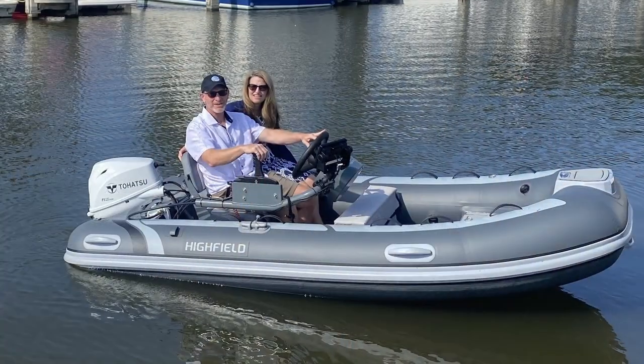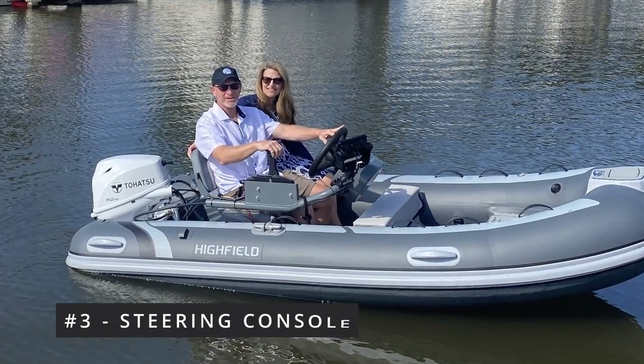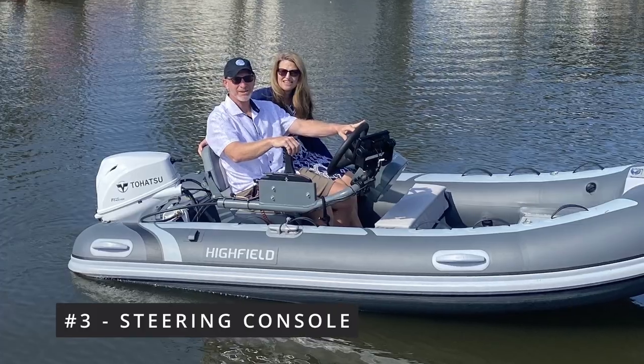The other thing that we love about this is we're sitting here in a bench seat right now. Yes, with the steering wheel. We're faced forward. We have the FCT console for the Highfield. So we sit in the seat.